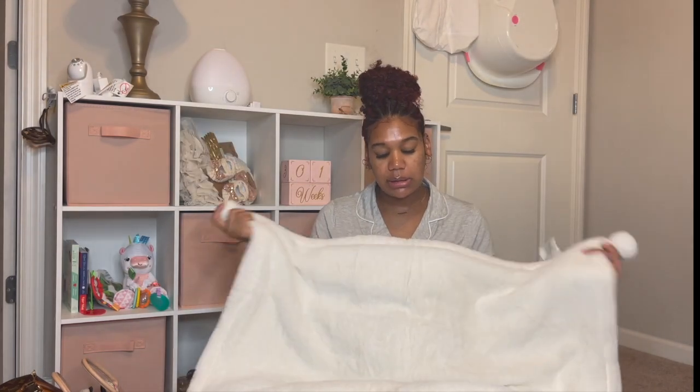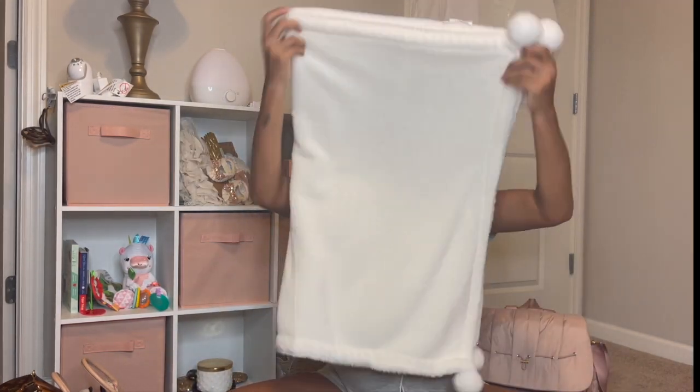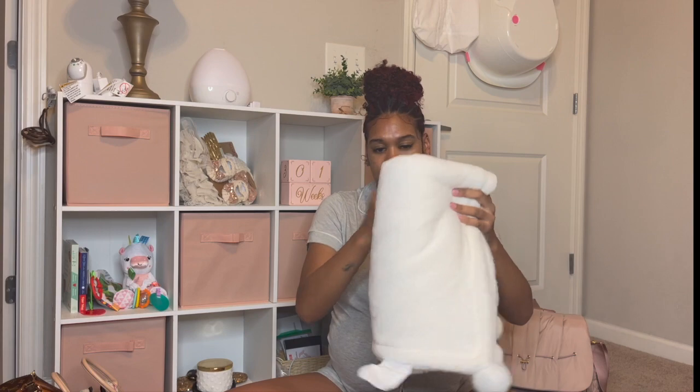So we have baby's blanket. It's so soft, I love it. So I'm gonna take this with us.